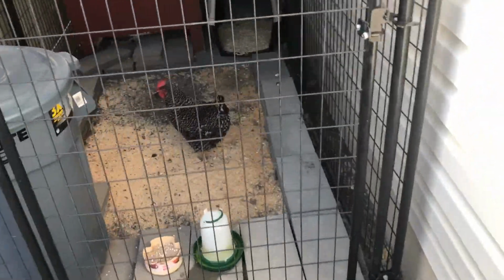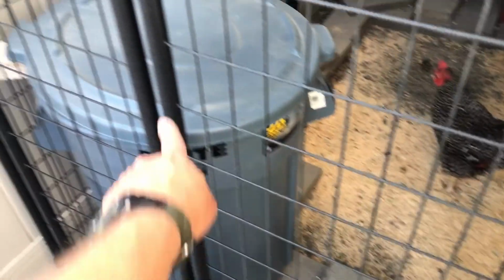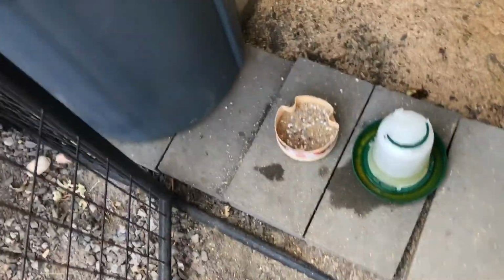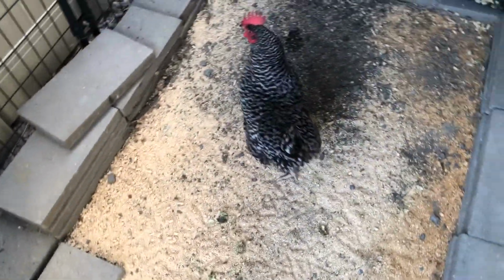Here's the Henspital, formerly the dog run. Storing our extra compost right there, trying to keep it aired. I'm gonna have to go in there and shovel it around every once in a while. But there's a reason why this hen is off by herself. See if she'll show her butt. Yep, see that?